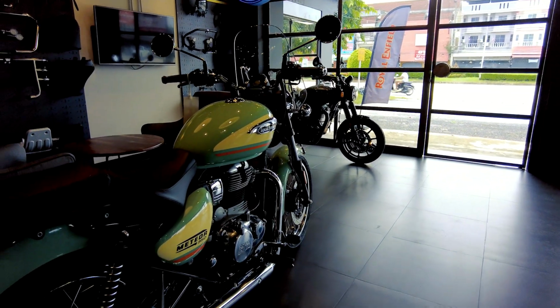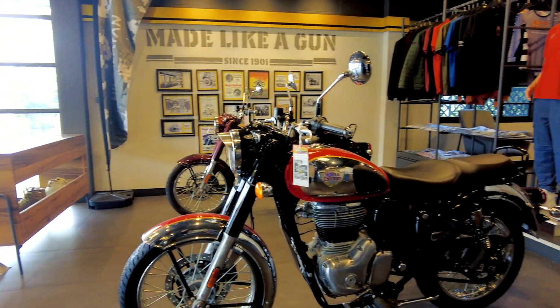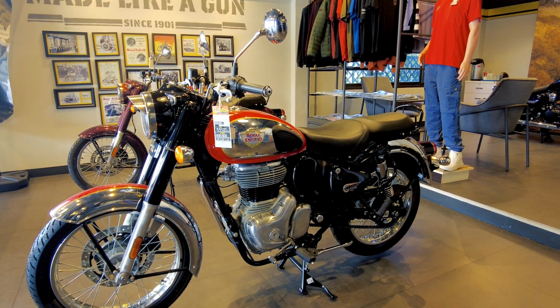Unfortunately for me, having ridden the Classic 350 for 1 year, and this is the Classic 350 here, which in fact is very similar to my old bike because it's the red and chrome version.